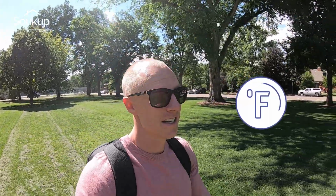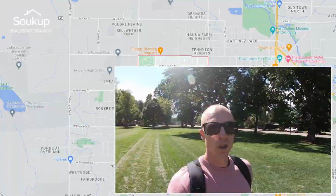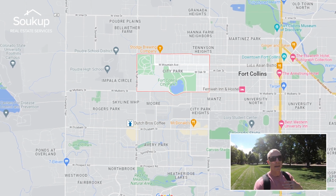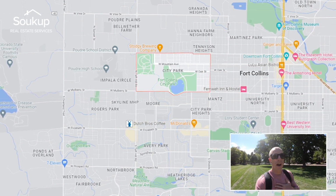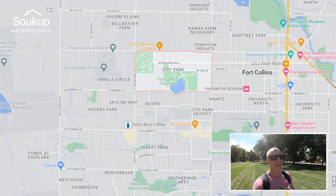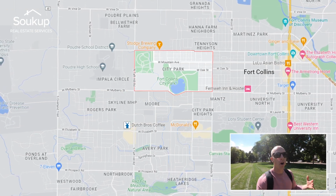I don't know what I was thinking, but it's about 90 degrees at the end of June, and I'm at City Park here in Fort Collins, Colorado. Probably one of the most desired and beloved parks and used parks here in Fort Collins. It's massive. If you look at the map here in Fort Collins, just to the west of Old Town Square and to the northwest of CSU, you've got this massive park.